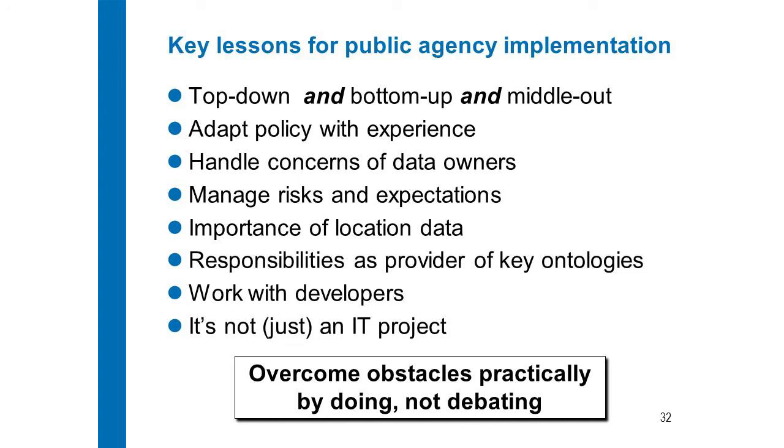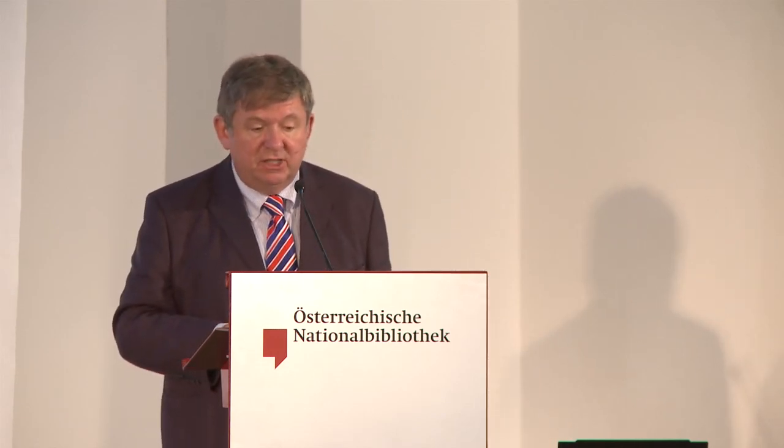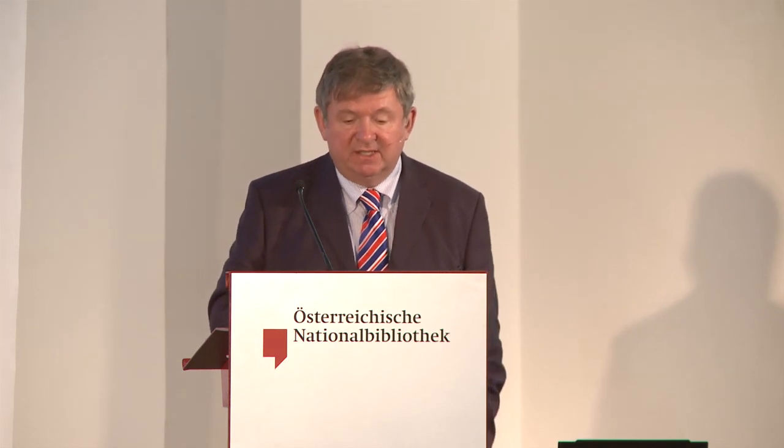You've got to manage the risks and the expectations. You've got to recognize the responsibilities as a provider of key ontologies, and work with the developers. It's not just an IT project, and what you really want to do is to get applications out there using the data so citizens and businesses can take advantage of what the government has invested in.